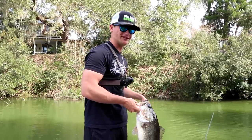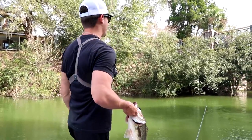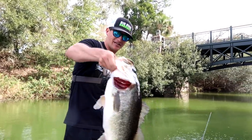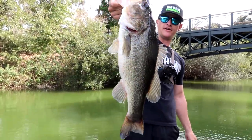I can't believe it. Cody's smiling behind the camera. I know I got him excited. I got you excited, don't I? Yeah. Oh, man. How many casts after that? Maybe 5? Yeah, maybe. We're on him now. Look at that. That's a 6 pounder. Look how big his head is, though. Oh, my God. What a toad.